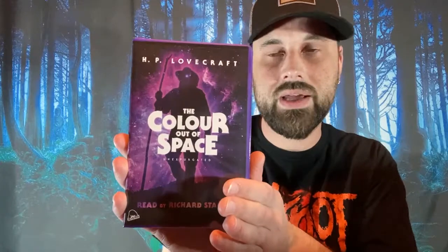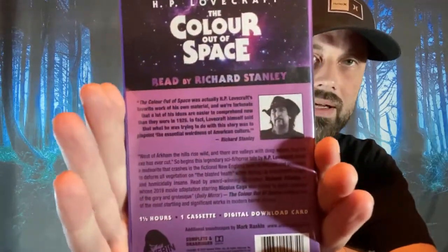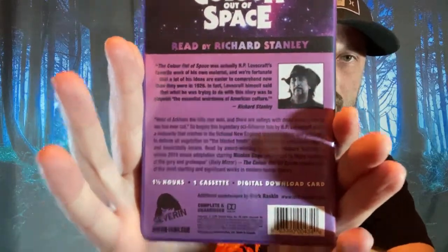And then we have the Color Out of Space audio tape that does come with a digital download card as well on the purple cassette, and then you have a card here to download it digitally. Kind of cool. I'll probably never listen to it, but it's something different, I guess, as read by Richard Stanley. I'll go ahead and show this a little in depth. Here's the back. Something different, I guess. I know Vinegar Syndrome did some cassette tapes as well, which I missed out on.